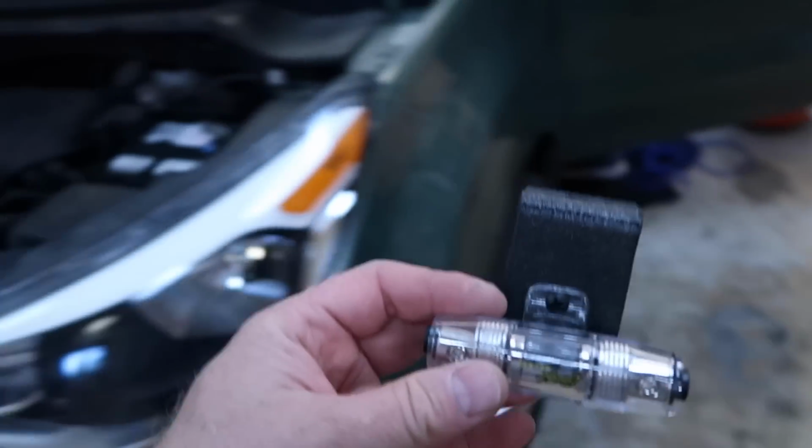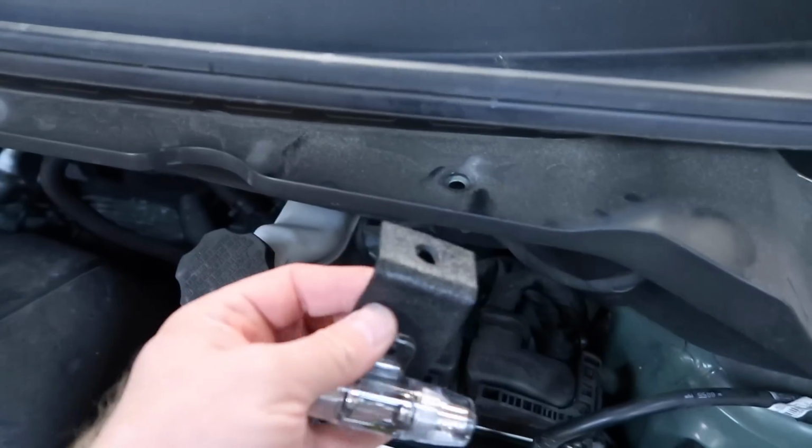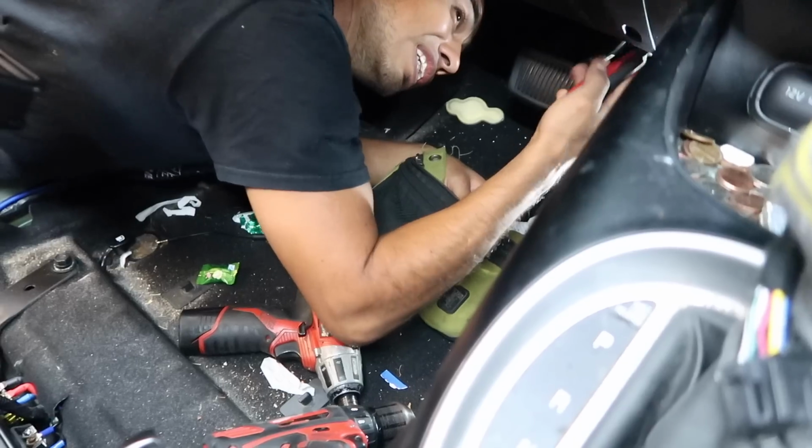Here's what we're gonna do with the fuse. There was a body clip that went right here. It looked just like these. Gone ahead and removed it. We're gonna put a bolt through it and mount this just like that. But what I really wanted to show you is Fernando's gone ahead and got the amp in the car. So let's go take a look at that.